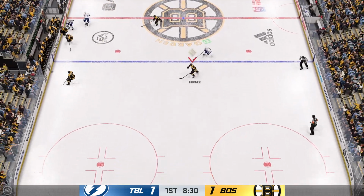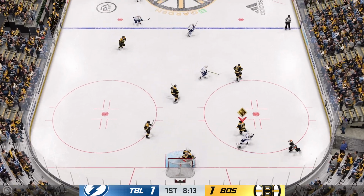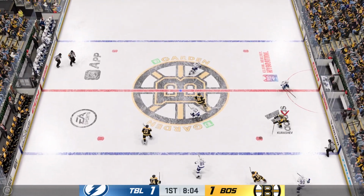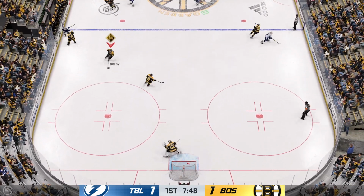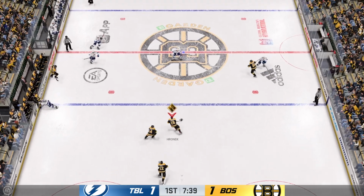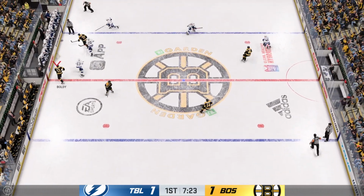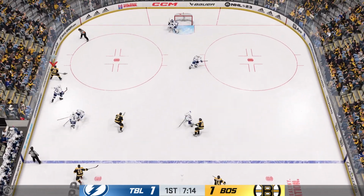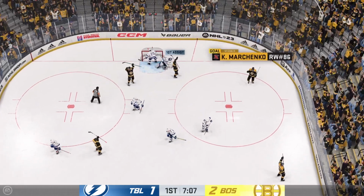Stamkos has it along the boards. Dumps the puck in. The Bruins gain possession along the wall. Tries to get the puck over to Ferentz. Oh, devastating hit. I'm telling you, James, sometimes you think you've got more room and you have none. He ran out of track right there. Grabbed along the board by Point. Puts it into the net.